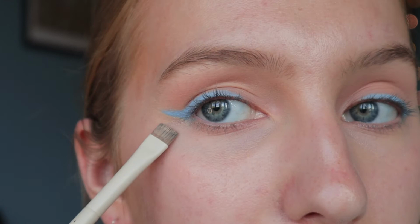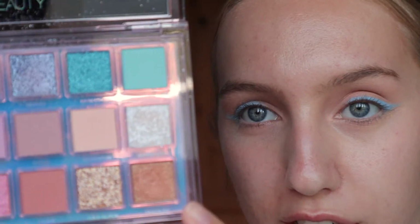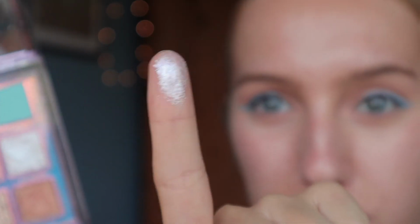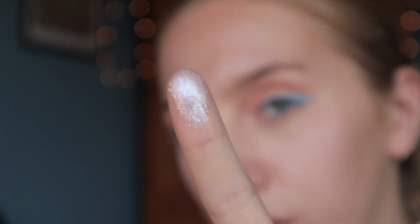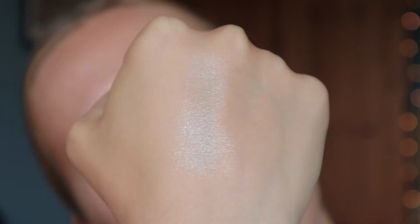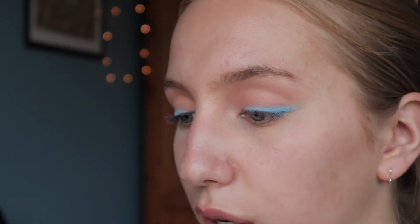It does look a little bit messy at the moment with just the concealer against my bare skin, but it will clear up the more I do my makeup. What I did mention in the Shop My Stash was the Mercury Retrograde palette, and this shade here, let me swatch it. It's this shimmery silver blue. I'll show you what it looks like on the back of my hand. So it looks like this. And it's very subtle but glittery, and I've just never used it before and I really want to give it a go.